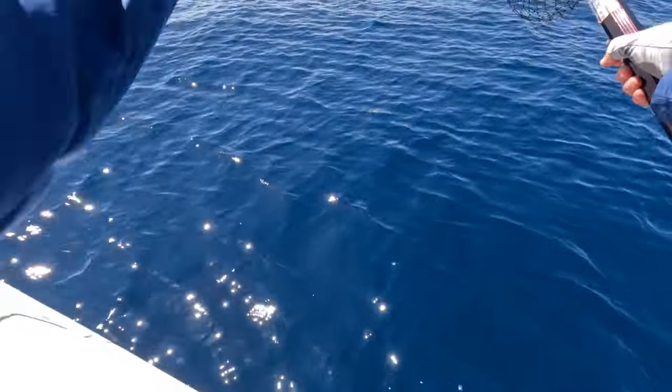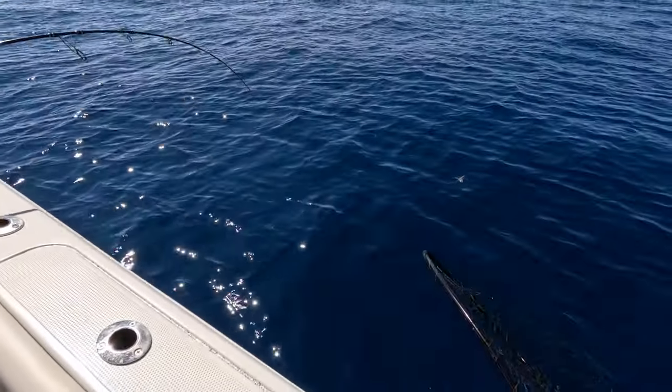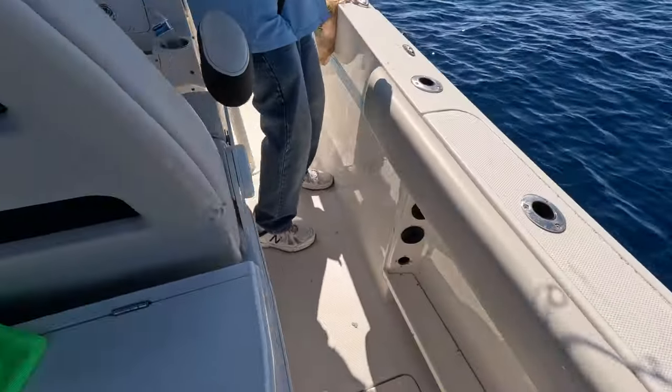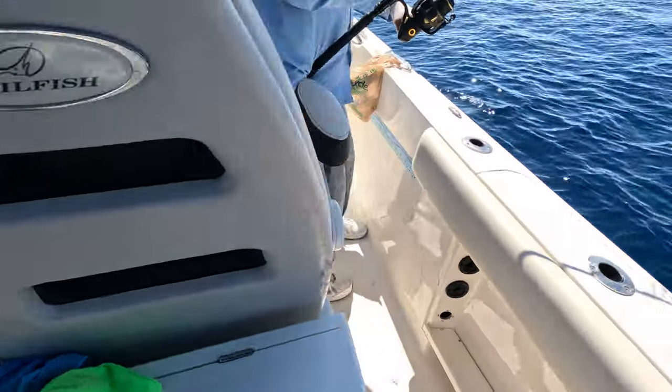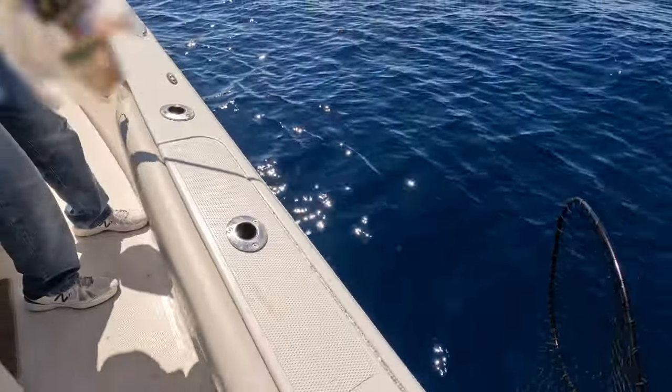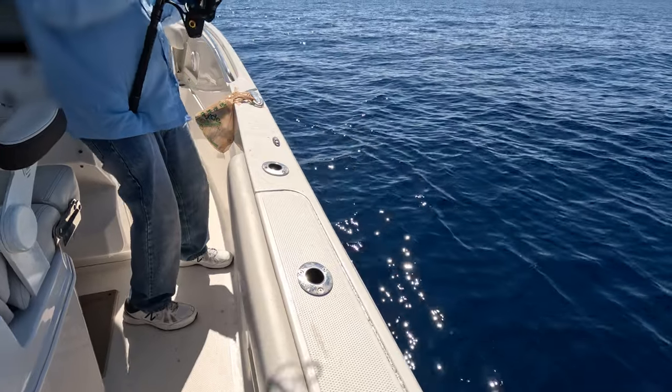I don't see him yet. Oh, this is a heavy fish, man. This is another trophy, I think. Go with the 60 now. Go with the 60. 60 seems to be the sweet spot. 60 and 80. They'll still bite it, but you won't break them off, you know?